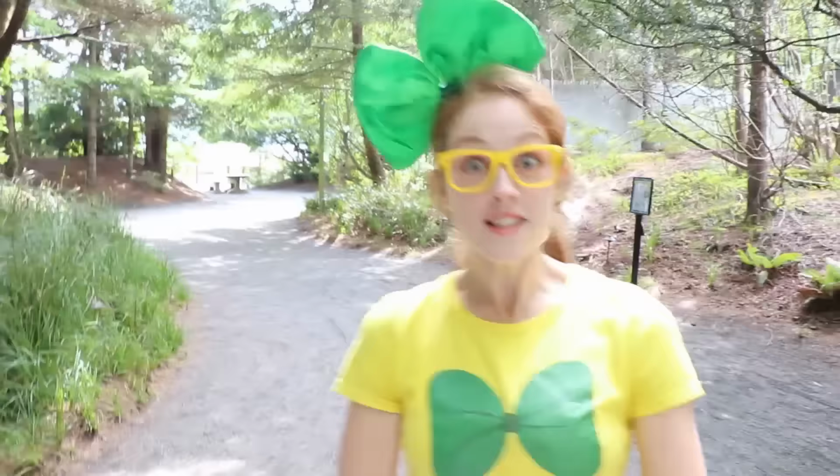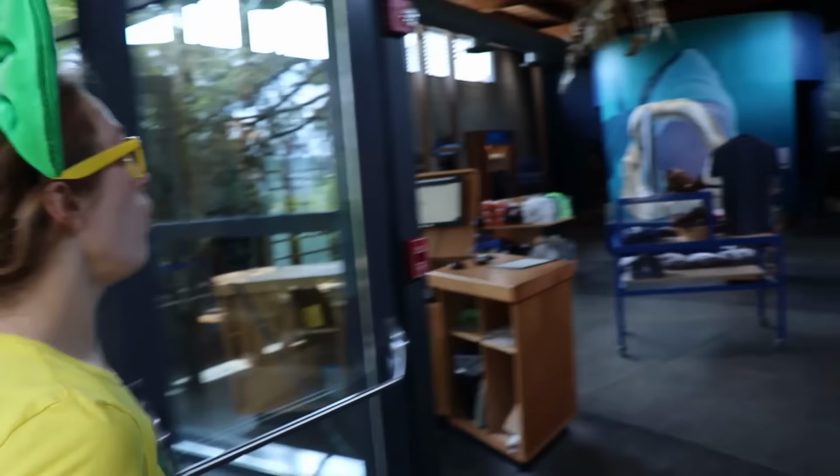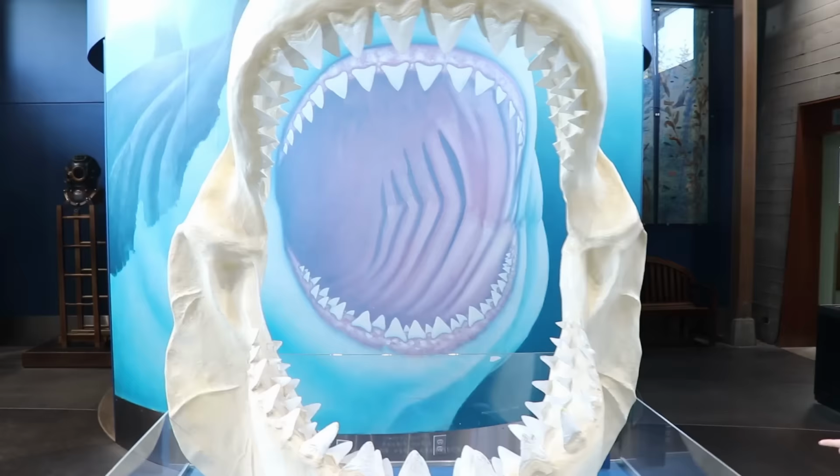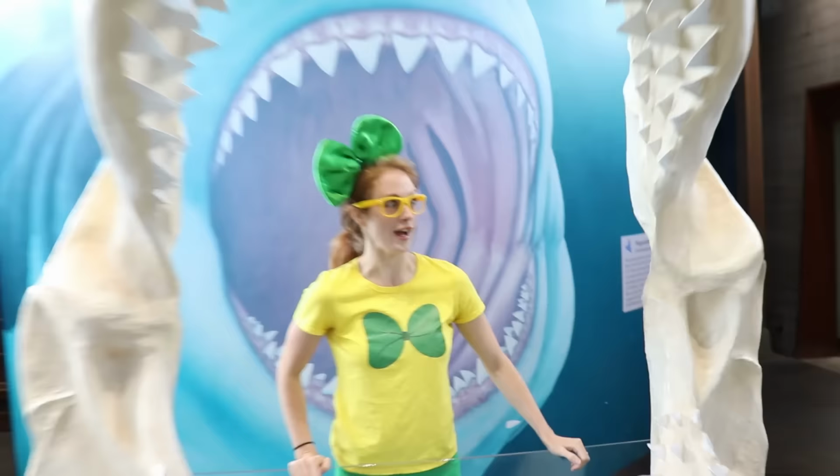We're gonna go to the passages of the deep where we might see some sharks swimming overhead. Oh boy. Get out over here! Whoa! That is a big shark jaw! Oh my goodness! This is the mouth of a megalodon shark! Oh boy! I feel like this would have been able to swallow me whole and wouldn't even have to take a bite! Woo!